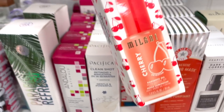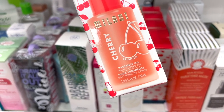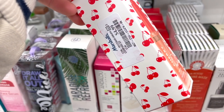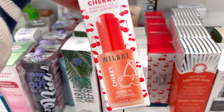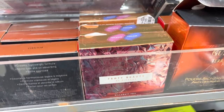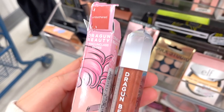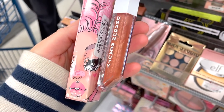They also had the Milani Cherry, what is this, Radiance Oil, which I thought was awesome. The packaging was 10 out of 10 on this one as well, $4.99. How cute. Love their oils, so I think this might be good. They also had a lot of the Fenty highlighters, which we saw a bunch of times, and then this Dragon Beauty lip product.